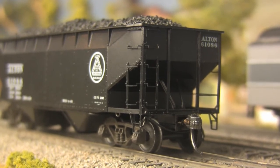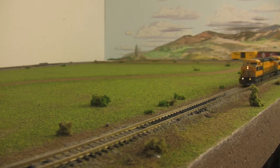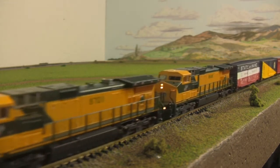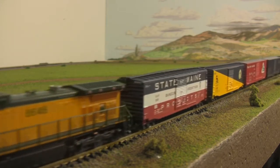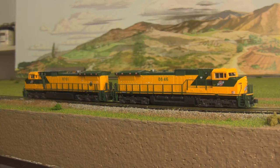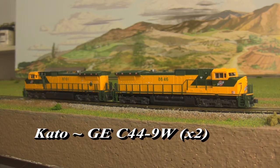And then there's our expanded N-scale department, where it's truly a small world after all. Just don't start singing that tune, because you'll never get it out of your head. Opening our N-scale offerings is Cato's Dynamic Duo, a boxed set of 2 General Electric C44-9W diesels.